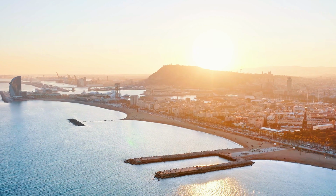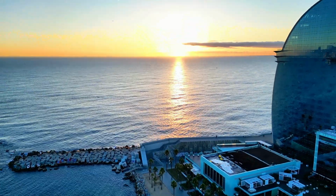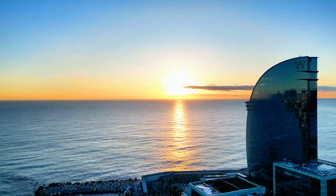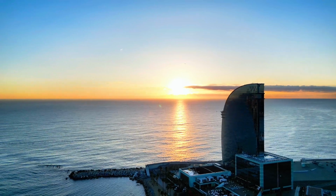As twilight falls, Barceloneta buzzes. Families take sunset walks, musicians serenade with Spanish guitar, and the W Hotel looms in the distance, its glass sail glinting like a beacon of modern Barcelona. Here, the city ends, and the sea begins.